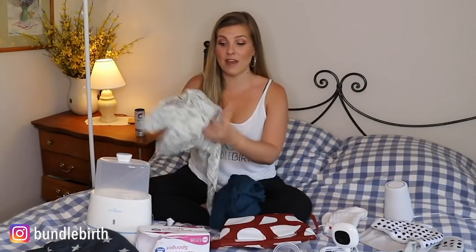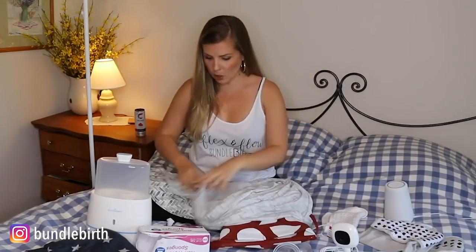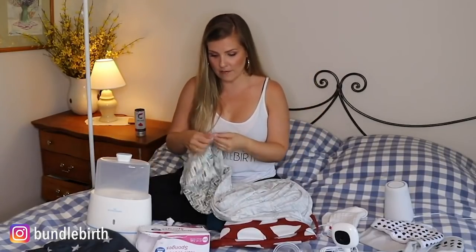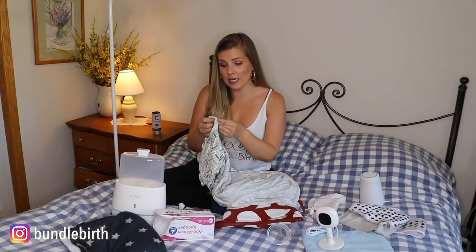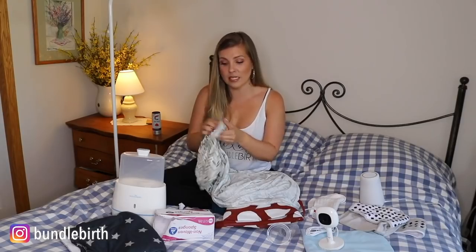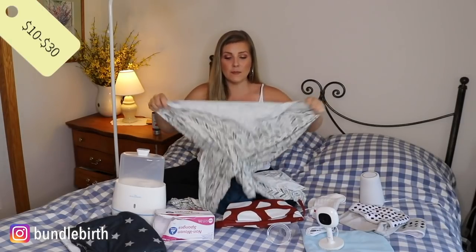So I would say personally for swaddling a baby, my favorite are the stretchy ones. This one is from Copper and Pearl, I believe, which is a brand that I love. They have great stretchy ones and really cute patterns, but it's 69% polyester, 28% rayon, and 3% spandex. And so it's different than the muslin ones because it's so stretchy. So this one, for actually swaddling the baby, I love.